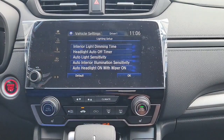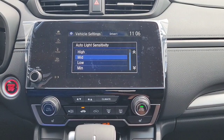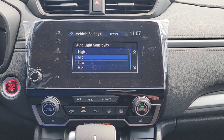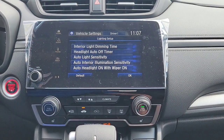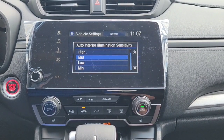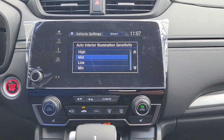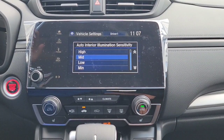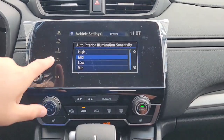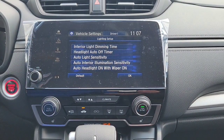You got your auto light sensitivity. All right. So let's say the headlights are set on auto. This is for your day and nighttime transparency levels. So at one point, it's going to indicate that the headlights will automatically come on. I'm going to keep it on medium, just because that's what Honda has it set for. Now your interior illumination sensitivity. I got my headlights in auto. Headlights come on. You know how your interior lights kind of dim down from that point, because you have your headlights on. You can increase or decrease the brightness of your interior lights when your headlights are on, okay? So I'm going to keep it on that point. You guys will fine tune that, what works best for you.